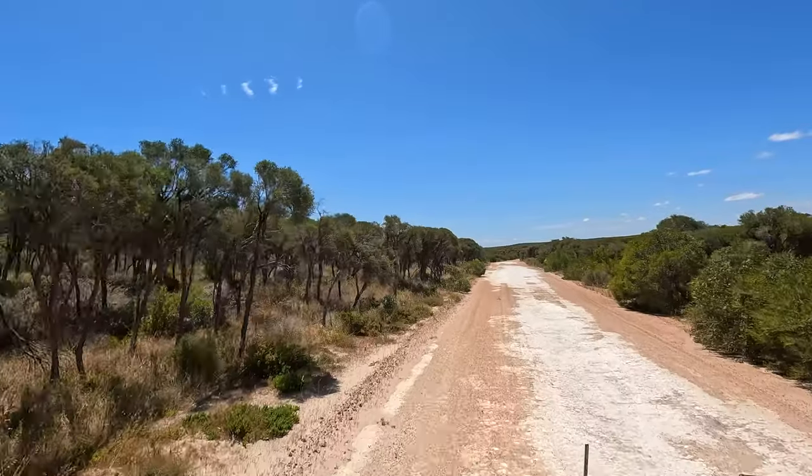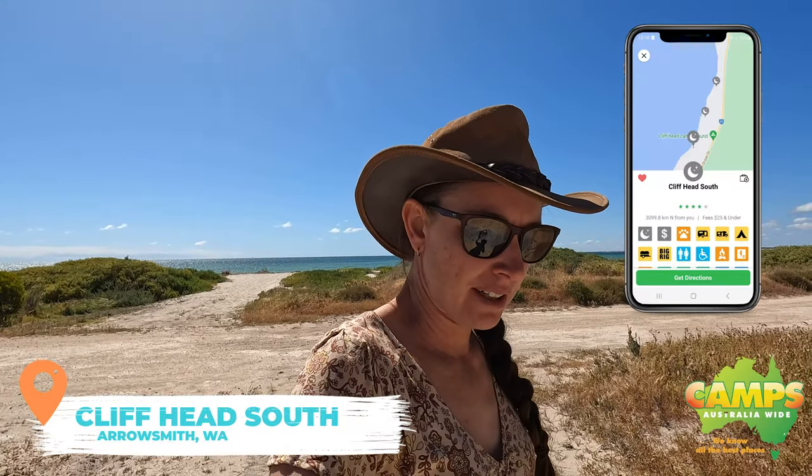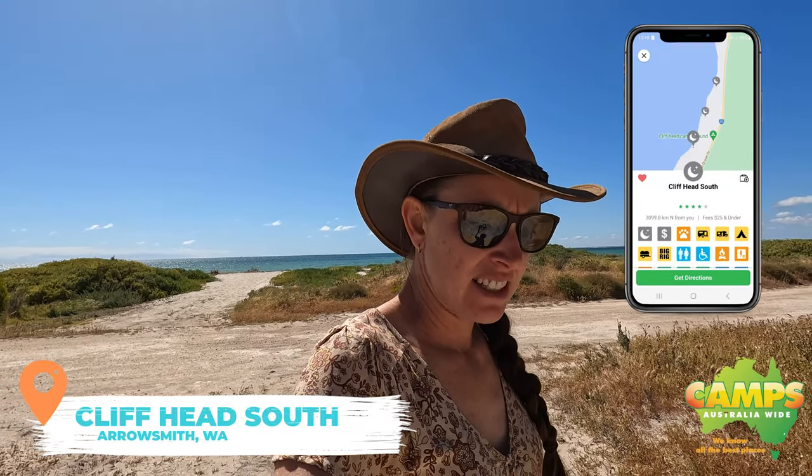We drove a whole 15-20 minutes and arrived at Cliff Head. It's a low-cost camp, and there are rangers that manage it, but it's not national park, so you can have your dogs, they just need to be on lead.